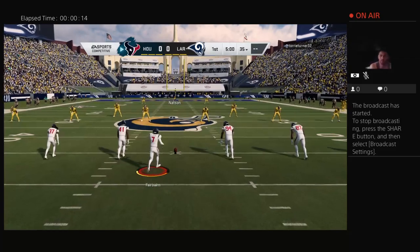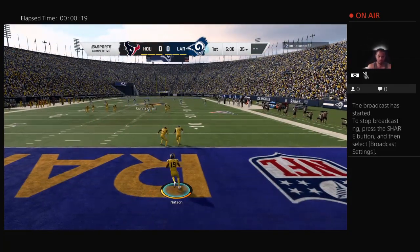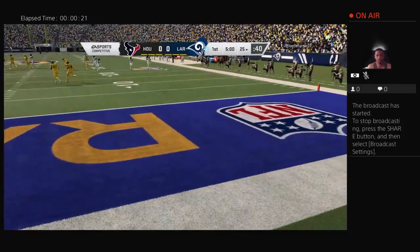Bear now to kick this one away. That'll be taken in the end zone.